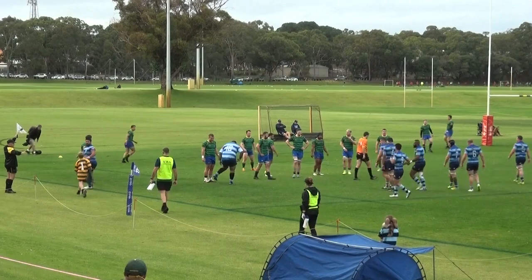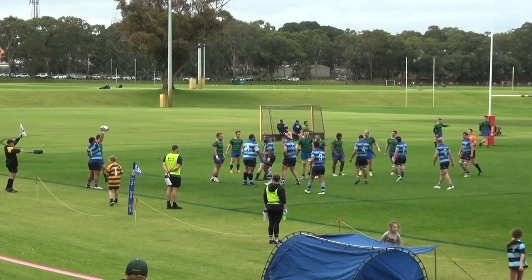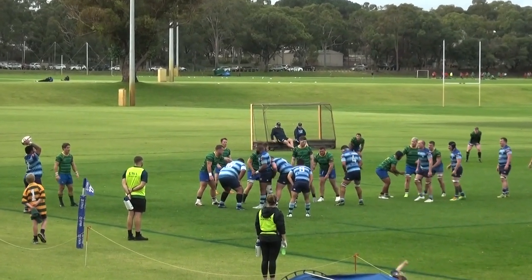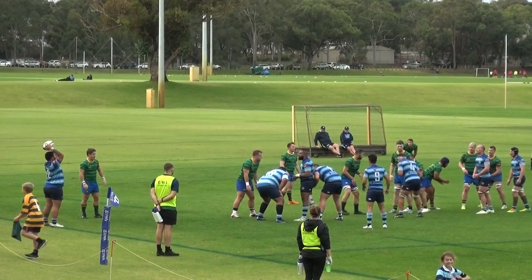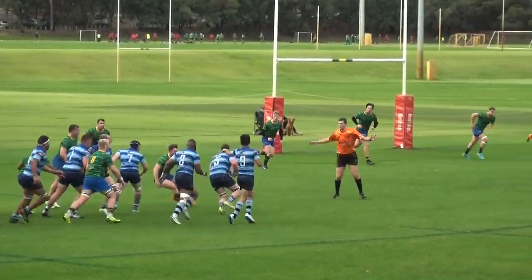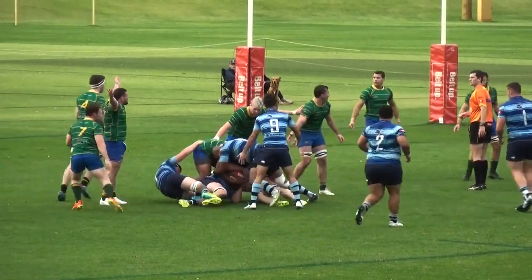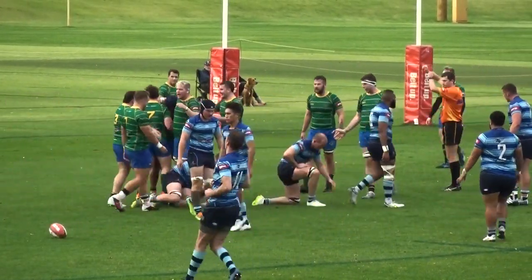Just 10 metres from it. Cottesloe outstanding position. They trail by 10. This is their chance to finally put some points on the board. Shortland Berryman again puts that ball down the centre. Off some hands, but Cottesloe do win it back. Now from that strong position, turn it straight back to UWA.